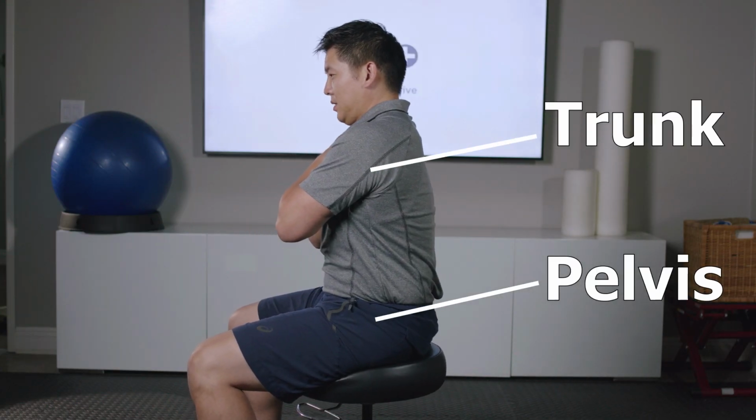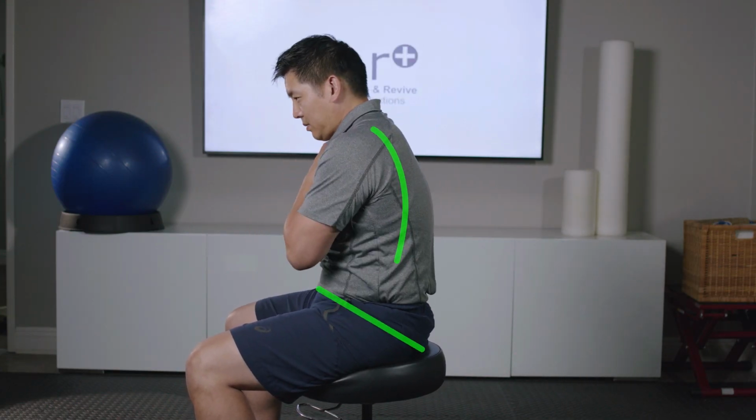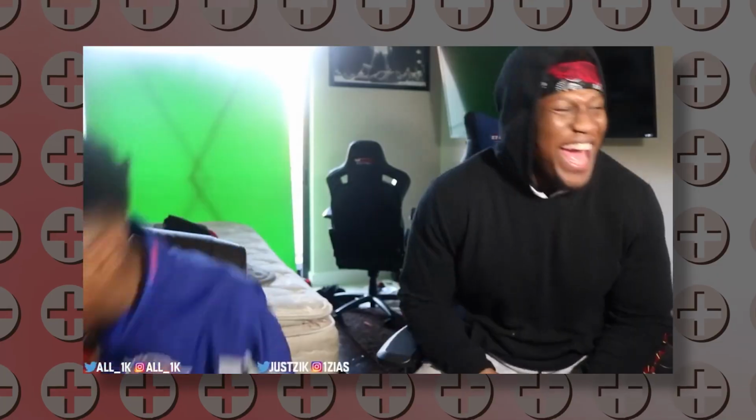I found that the secrets to good posture lie in two major components. It is our ability for our pelvis and trunk to move relative to one another. Those of us who live with a not so good posture do some weird things in our chairs.